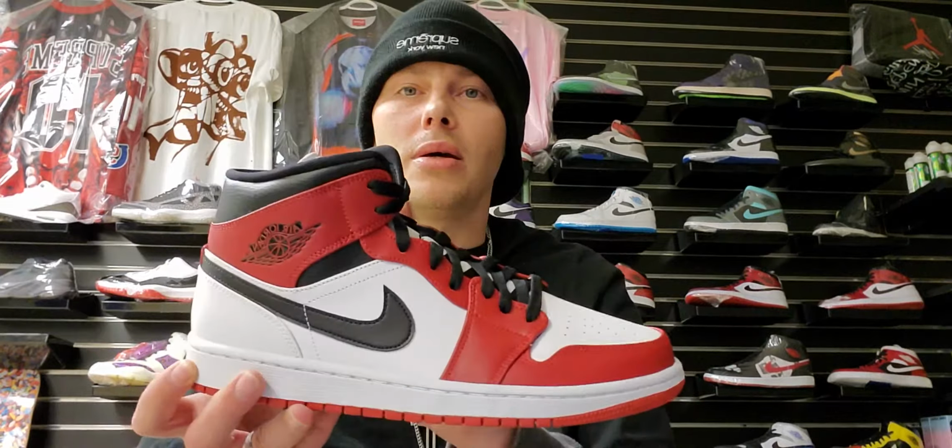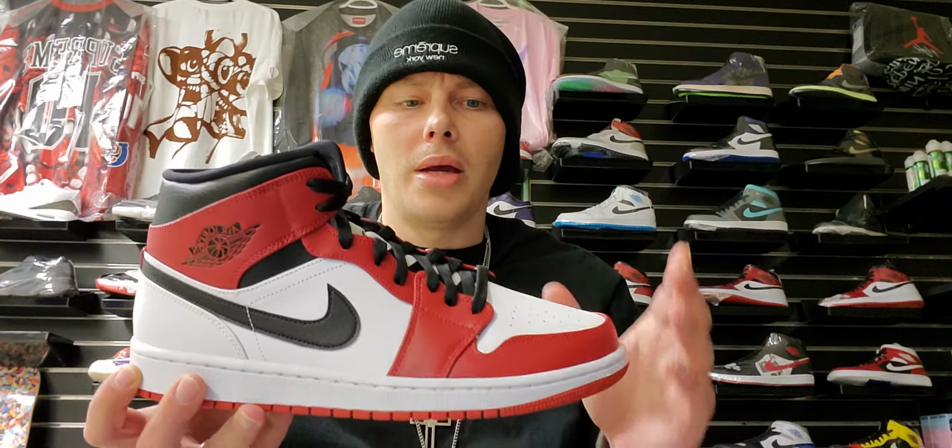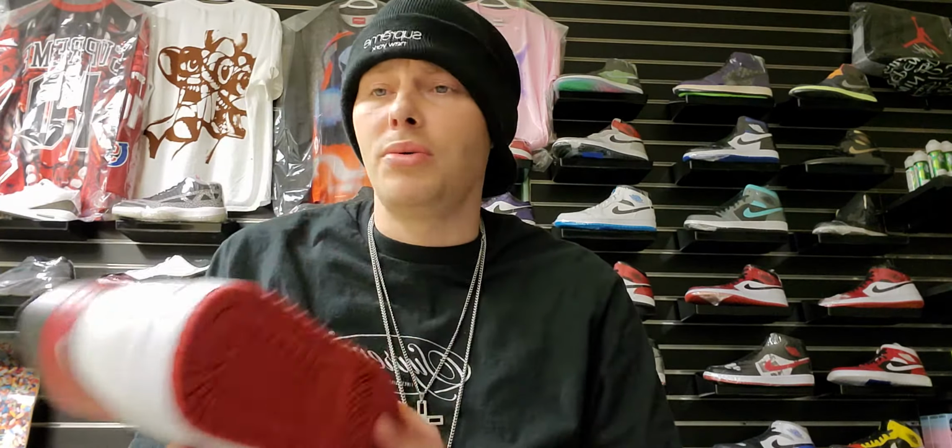Like, give it the difference in time between the two coming out, and this one's going to hit the same as that one. Just both dope shoes, really. And I got personal pairs of those too, and actually I got my nephew his first pair of Jordans. I got him a pair of these, and he loves them things.